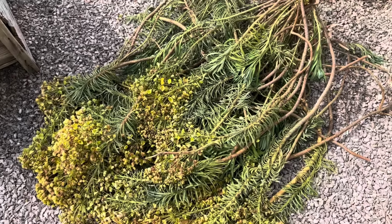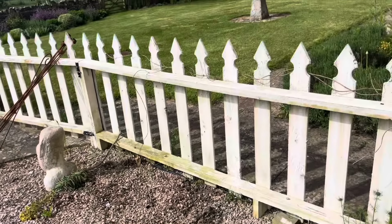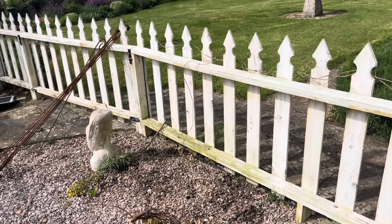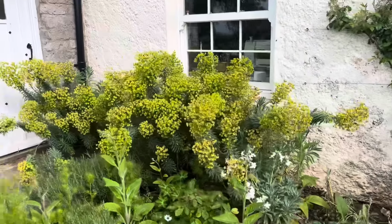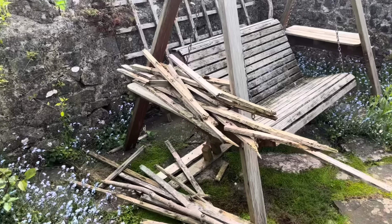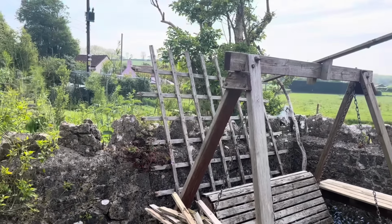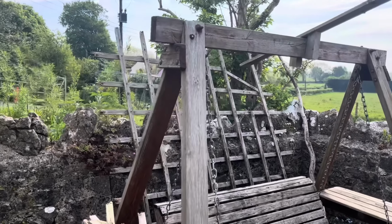This needs chopping up for the compost. The fence needs repainting, but that's not a job for this year. I'm not doing that this year. I want to chop all these euphorbia heads off because they're going quite brown. And that one there, which self-seeded, needs to come out. I need to deal with this wood that was a trellis that broke and decide whether that trellis is coming down or whether I'm going to reuse it.